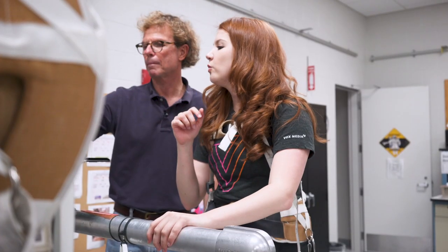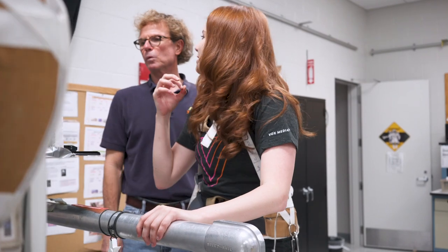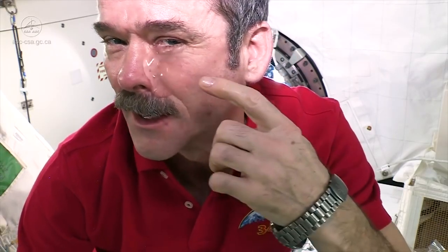Here's a good question. Where does the sweat go? The sweat, yeah. Does it float off and annoy the other astronauts? At first, it'll just stick to your face in big balls, big globs of sweat. Okay. Because of surface tension.